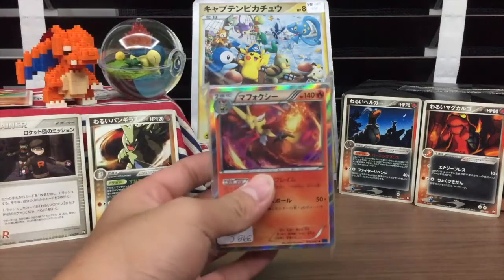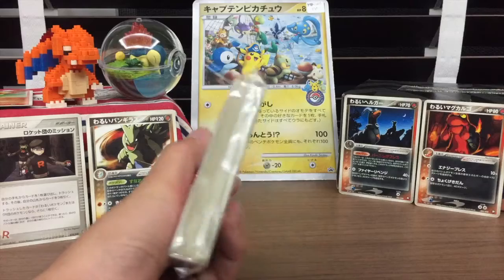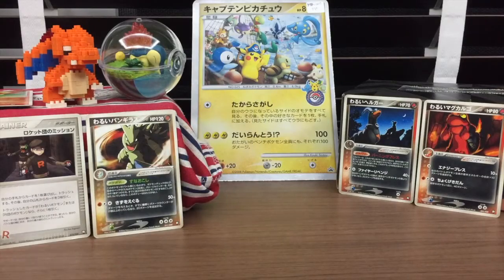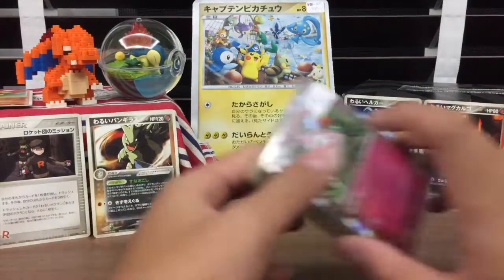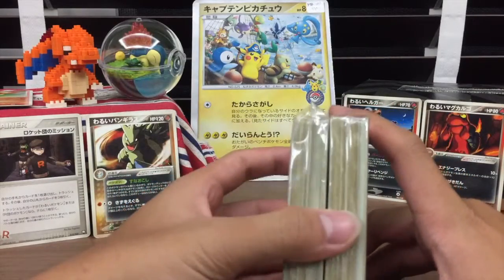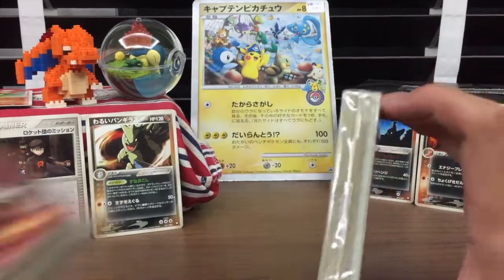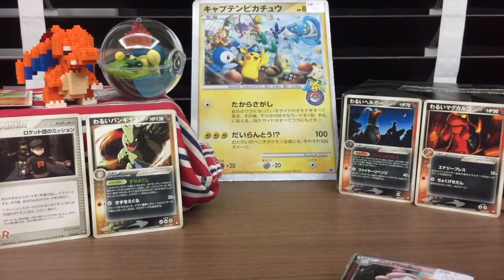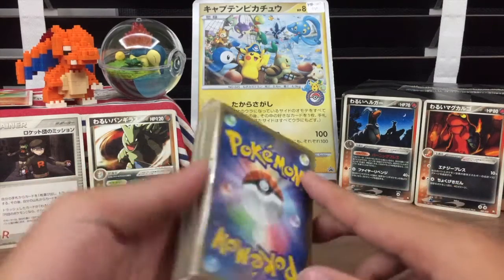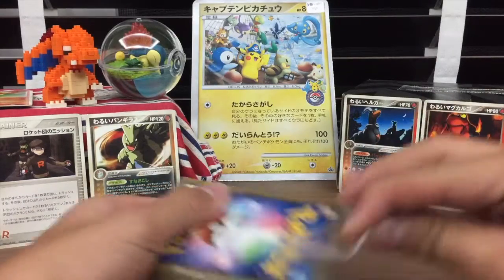But what I said was I was gonna do Delphox next. So, let's get to... Actually, wait a second. I actually wanna do Slurpuff, because look at that, Slurpuff has darker cards. Delphox has it more spread out. So I'm gonna do this first and save Delphox for last. I really think that Scolipede can win here, though. So let's open up Slurpuff and let's see what we get.